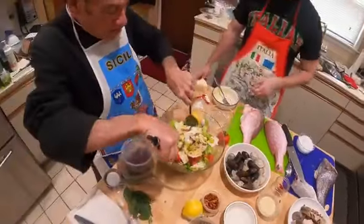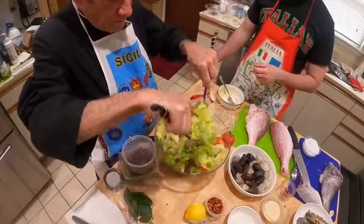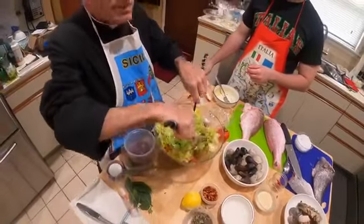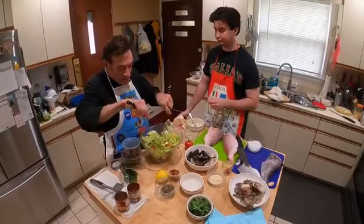And then we'll stir it up. And we'll put it in the fridge so it doesn't droop. Because we're going to eat in about maybe, what, an hour or so? Yeah. We're not going to be able to resist.